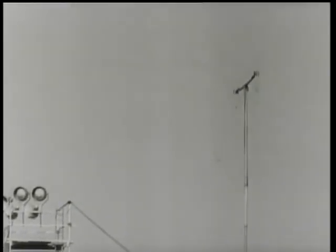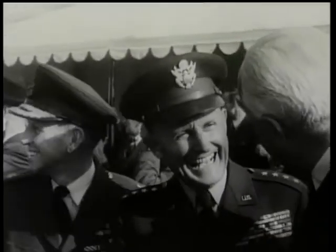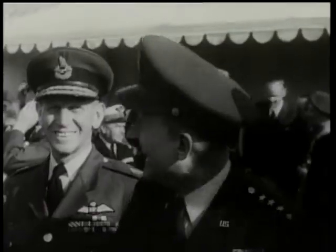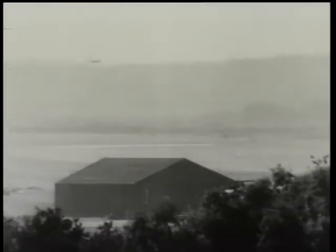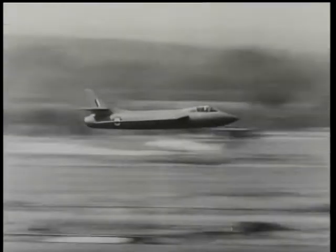Climb and firepower, the Swifts are important newcomers to the fighter strength of Western Europe, and that's probably the impression formed by General Gruenther, Supreme Commander of SHAPE. The Hawker Hunter has broken some important world speed records, and here's test pilot Neville Duke with his record-breaking machine in a slow flypast.